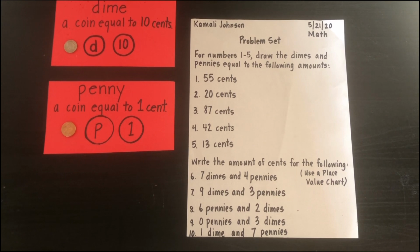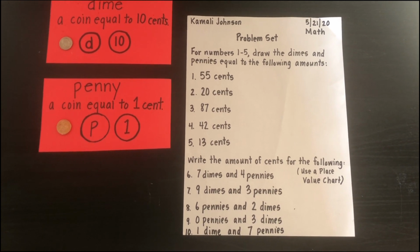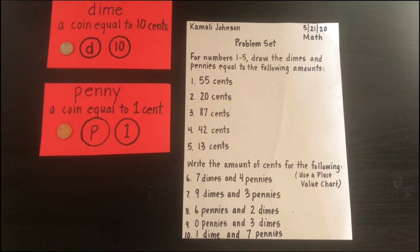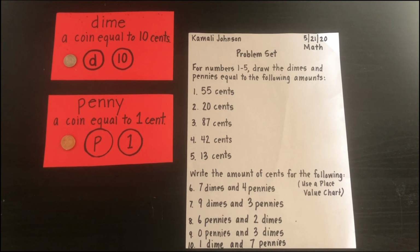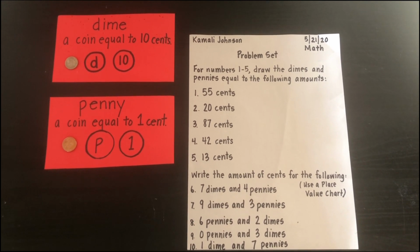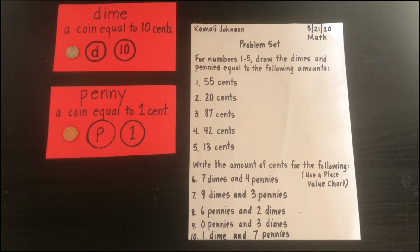For numbers 6 through 10, you are going to write the amount of cents for the following. I want you to include a place value chart. Number 6 says 7 dimes and 4 pennies. You will plug that into your place value chart and write how many cents is 7 dimes and 4 pennies. You'll do the same for 7, 8, 9, and 10.